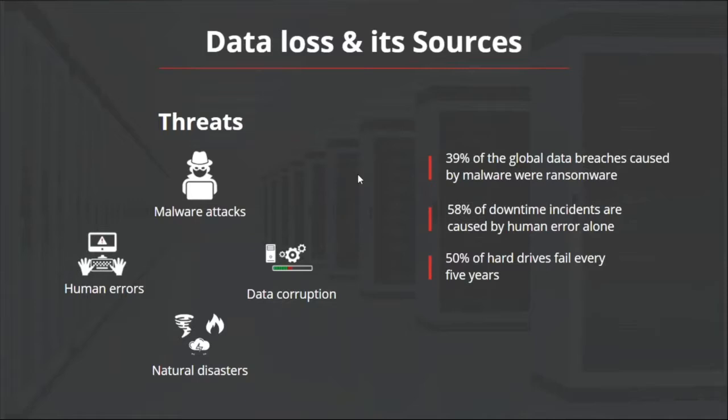The next one obviously is natural disaster. It might be an earthquake, or a flood or fire accident in your organization. This might lead to the data loss of your business. Next is human error. Some of you might accidentally delete files from your critical servers, or some of the employees can unknowingly delete important critical data from your machines. So these are some of the sources of how data loss occurs.